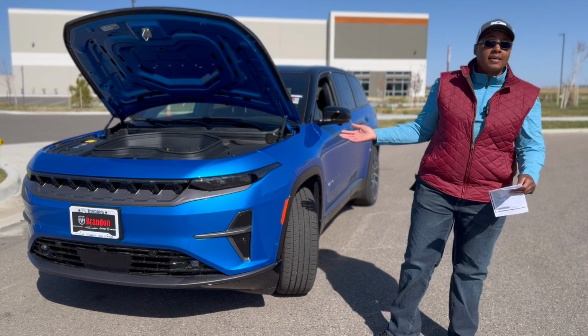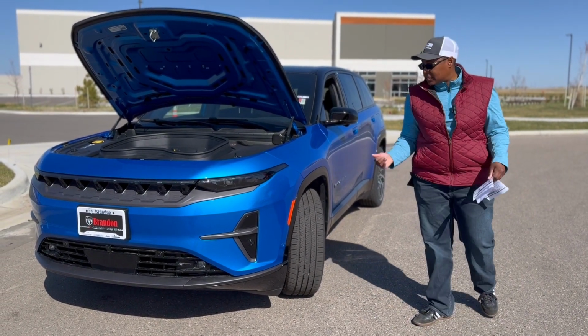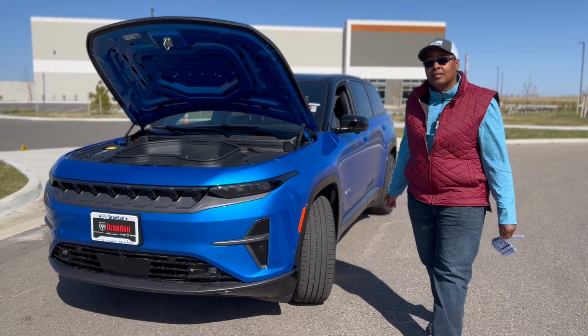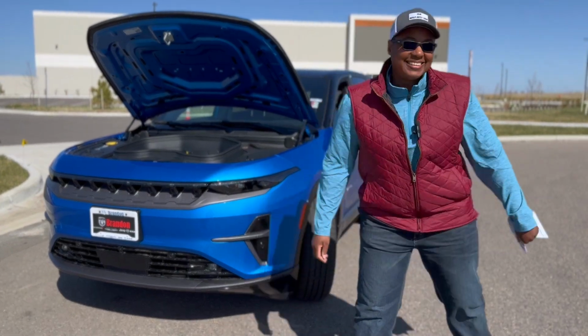But yeah, I think that's pretty sturdy. I think those are really good specs. I'm excited to see how this thing drives. But before we do that, we're going to take a look on the inside.